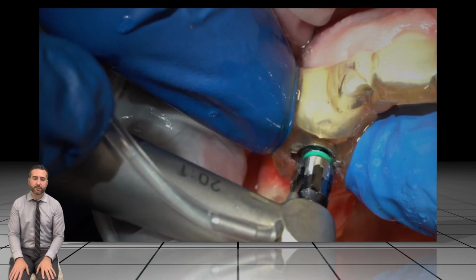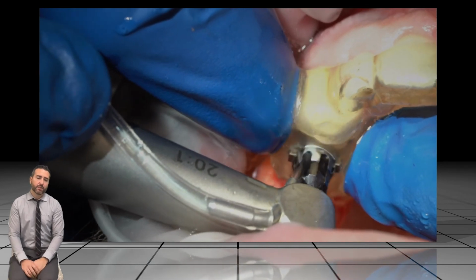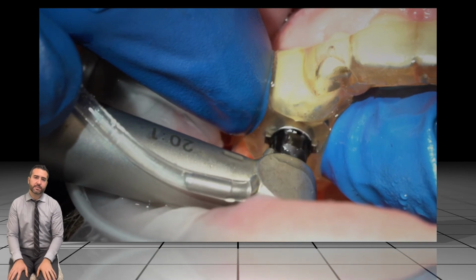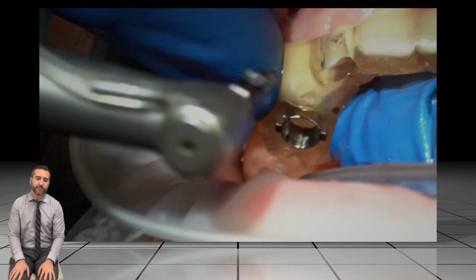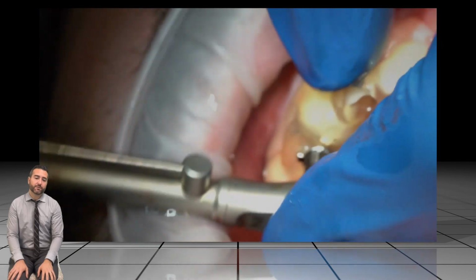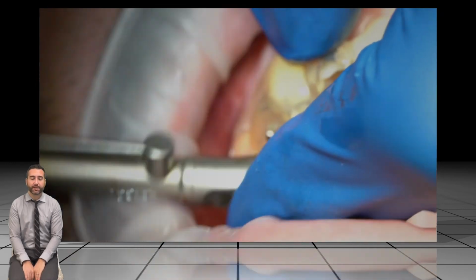More importantly, the stress level is zero. I can't even tell you, when I have a plan like this and a guide like this, it's the easiest part of my day, where it used to be a little bit stressful, freehanding and wondering if I was going to be exactly where I needed to be, if I was going to be paying for it on the restorative side with expensive components because of misplaced implants.